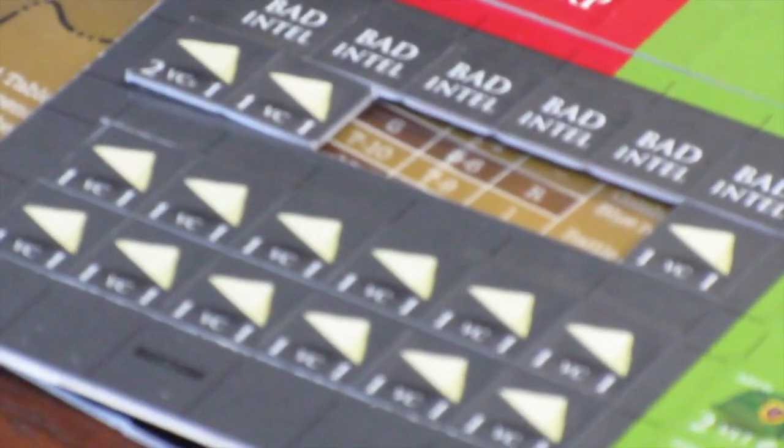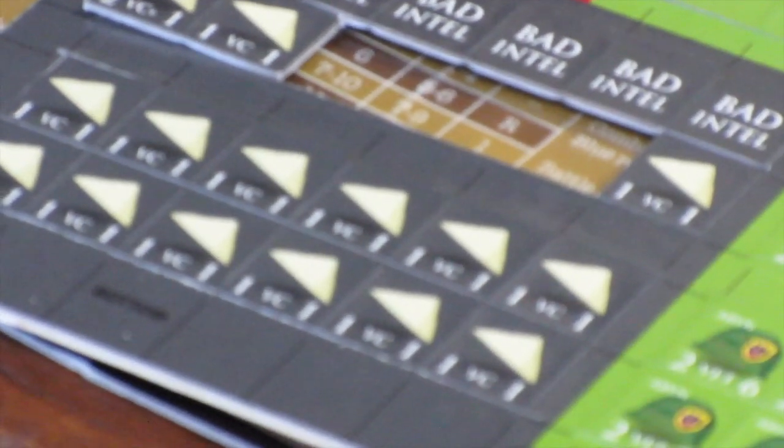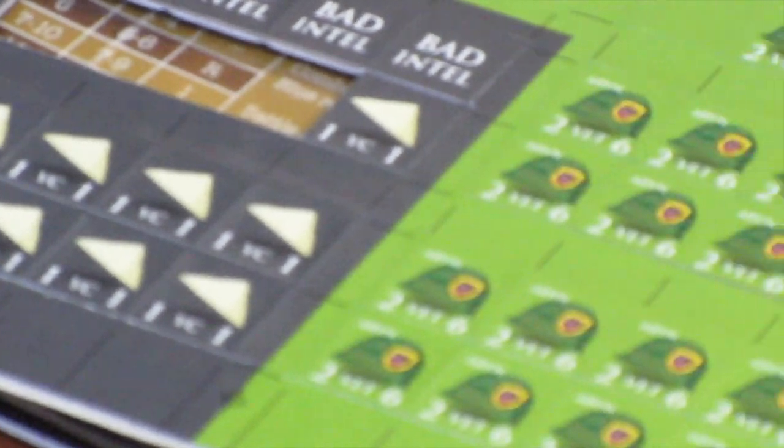I'm not trying to make you sick here. We're going to zoom out. The Viet Cong forces are typically 1-1. They only move 1 province a turn.